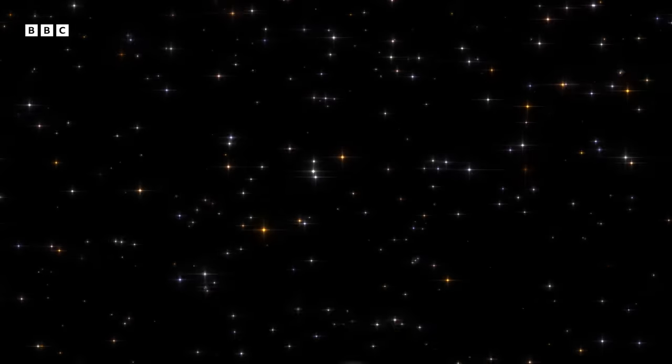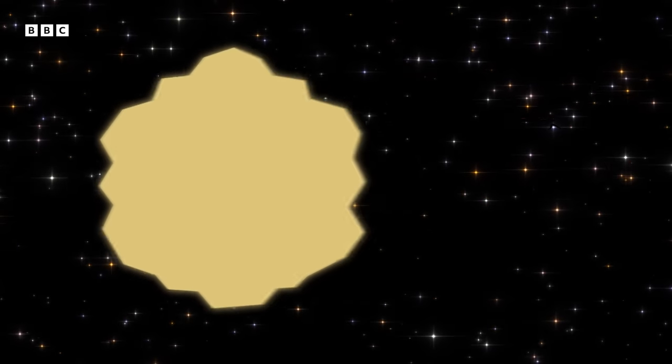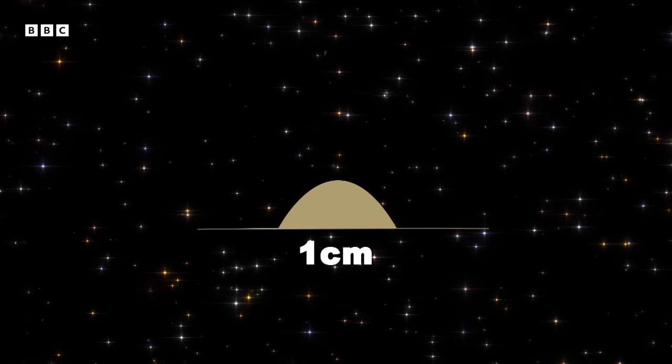The other thing that makes it absolutely incredible is the precision with which it's been made. If the mirror was stretched to be the size of the United States and you were to measure the size of the biggest bumps and dips on the mirror, you're only looking at a bump or a dip of order 1 centimeter in size. It's absolutely incredible. And that's what generates the near perfect images from the primary mirror.